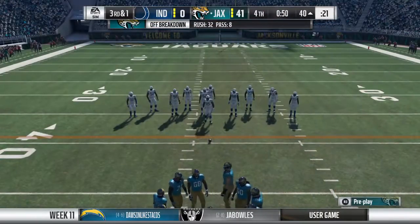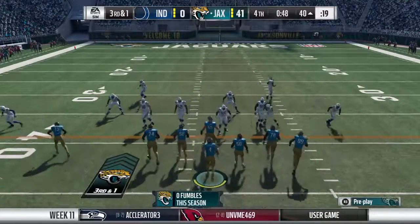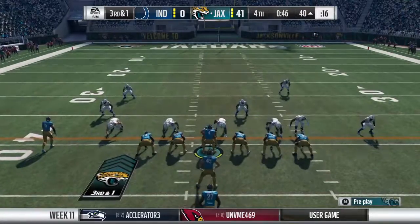The Jaguars on 3rd down, 5 out of 9 thus far. They need just a yard here. It's 3rd and 1.